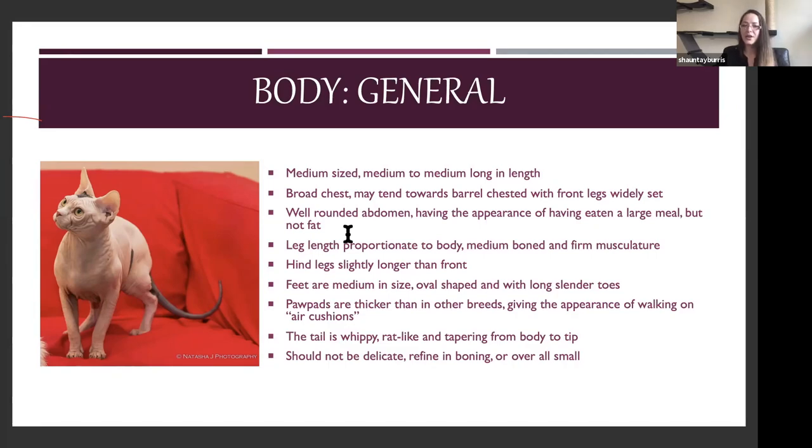The tail is whippy, rat-like, tapering from the body to the tip. So it's not like Bengals, some other breeds, where we like a thick tail all the way to the end. With a Sphynx, we want it rat-like. We want it to be this weird little rat, tapered little tip. Length to the tail is important too. That's something that I actually have to work on in my breeding program actively because I sometimes tend to have shorter tails than other people are getting. So we all have our little things that we have to tweak and work on, and it's always a work in progress.